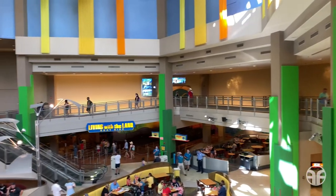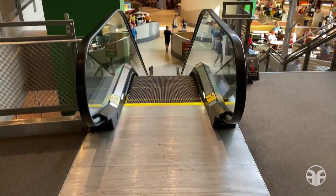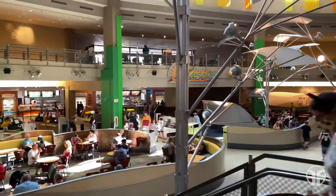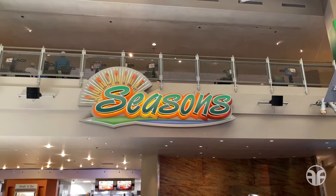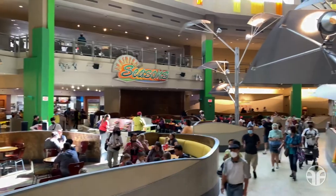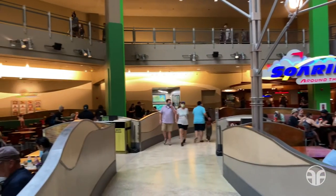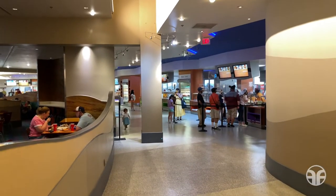Now let's follow this bridge down to the escalator. At Sunshine Seasons, harvest the goodness of the greenhouses of the Land Pavilion. From sun up to sun down, dig into a bountiful selection of fresh, flavorful fare, including wood-grilled entrees. Let's go down this pathway around the corner to the left, to the quick service dining location.